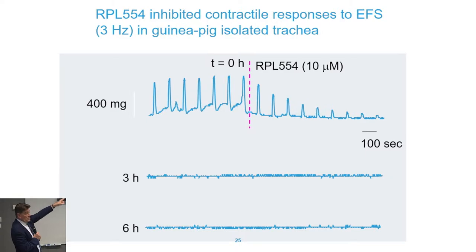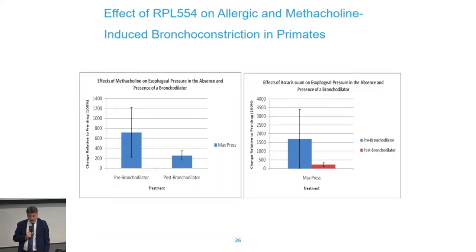And this is the first experiment we did where we took a piece of isolated guinea pig trachea, and if you electrically stimulate it, it contracts because it releases acetylcholine. It's a very classical method. The moment we put this drug on, this is the first ever experiment we did, it completely switches off the contraction of airway smooth muscle. So to cut a very long story short, we had to go out and raise all the money to develop this ourselves. Here are the experiments in primates.